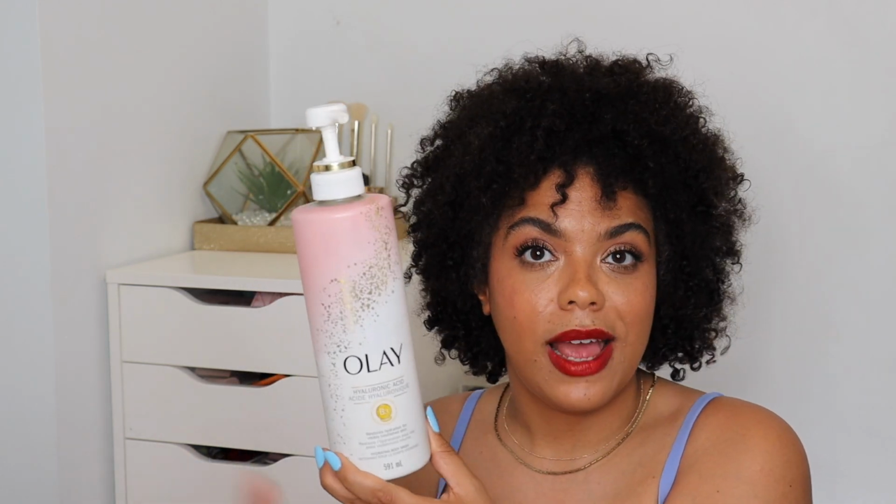Now, you know how much I love the blue hyaluronic acid body lotion that they have, which I accidentally used as a body wash at first and used in the shower. Like, this stuff sucks. Like, what did Olay do? There's no lather, but it's a body lotion and one of my favorites. The body wash is just as good.